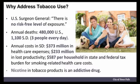And an important thing to remember about tobacco is we are talking about an addictive drug. Nicotine is an addictive drug. And just a couple of weeks ago, we spent a week talking about meth and the effect that meth has on the brain. Tobacco does the same thing, or nicotine does the same thing. In fact, many people say that they have a harder time kicking the habit of using tobacco and nicotine than other drugs like cocaine and heroin. So it is an important public health issue that we need to address.